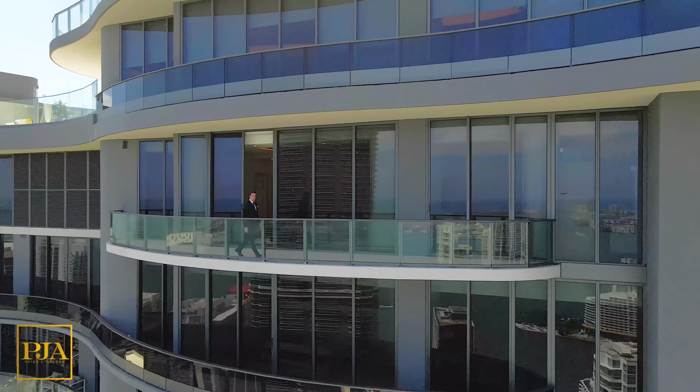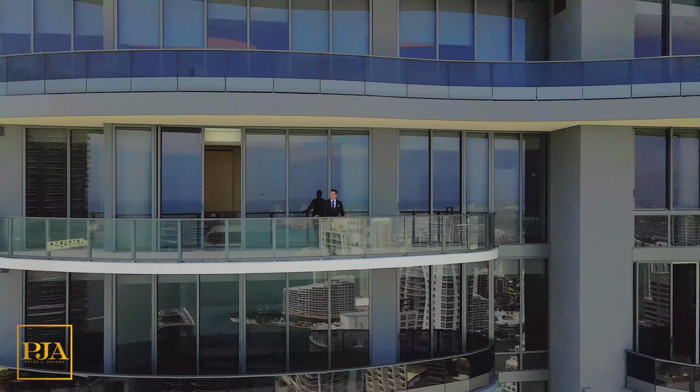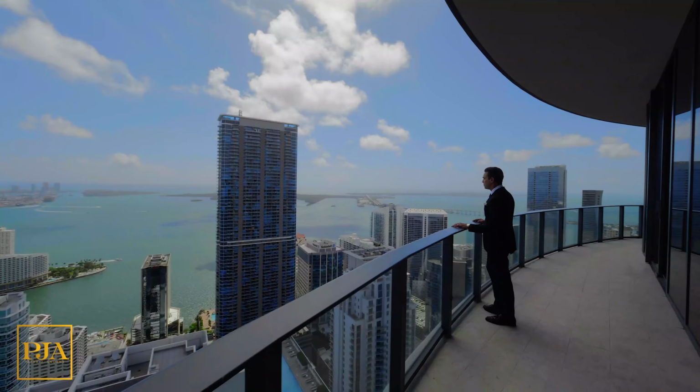What can be better than that master suite is the massive balcony that connects to it, is completely private, and is yours to enjoy by yourself.